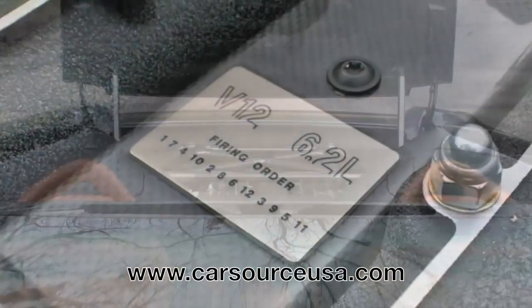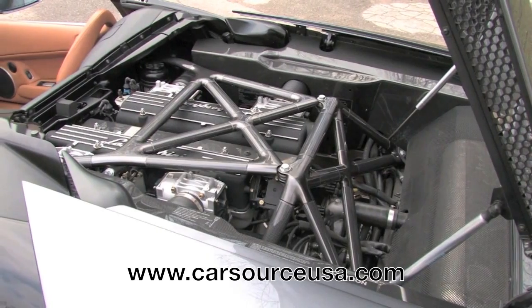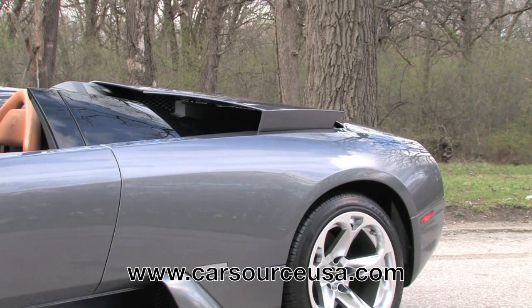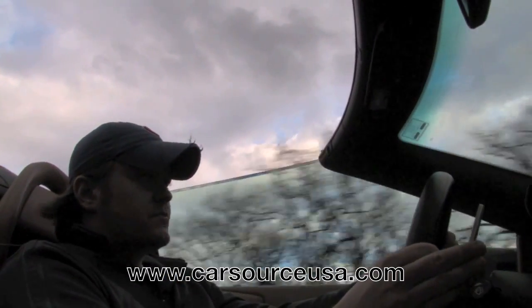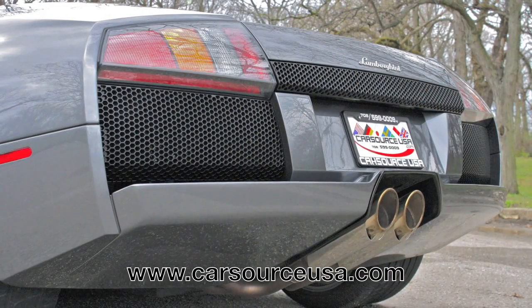At the heart of the Murcielago is a 6.2-liter V12 engine. It's rated at 580 horsepower and spreads 480 foot-pounds of torque across the rev range, delivering instant power in any gear at any speed. Now, if you slowly press the throttle as you accelerate, you can actually hear your foot's position in the incredible intake growl as the twin throttle bodies open wider.